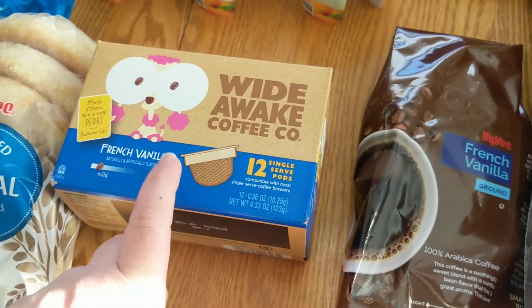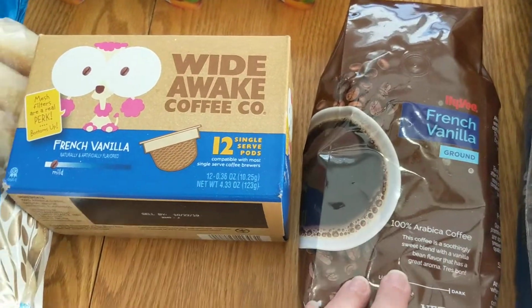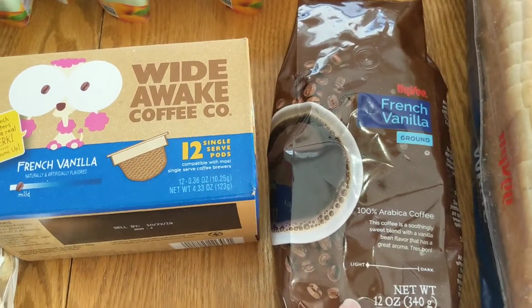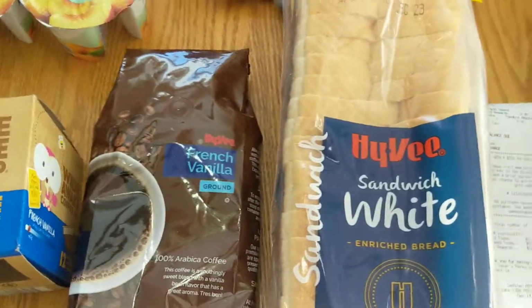But these are really good, and some days I don't need a whole pot of coffee, I just want 1 cup, and when the baby's been keeping me awake at night, we have the ground coffee, so I can make a pot of coffee. So this is the Hy-Vee brand, French vanilla, and I've tried this one before, and it's pretty good, but I definitely like this brand better.